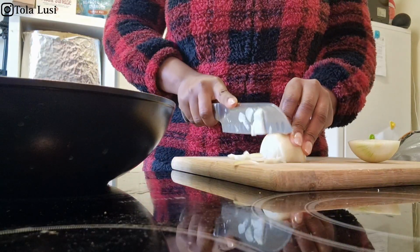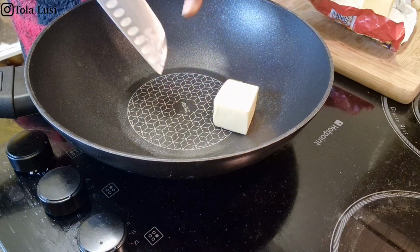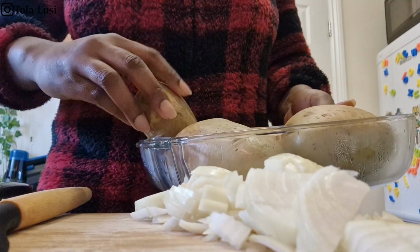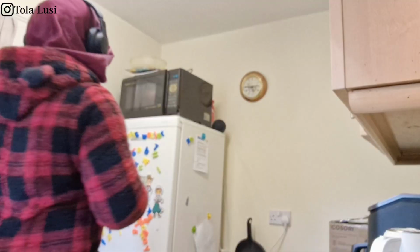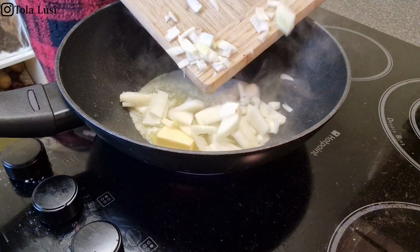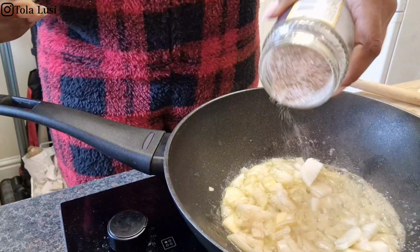Then I start preparing my mince. I chop up some onions and then I start to brown some butter. By this time the potatoes are halfway. This needs another 10 minutes. It's really that simple. All I have to do is keep repeating this process to finish cooking. And then I start sauteing my onions with the butter.